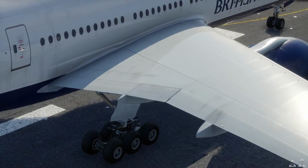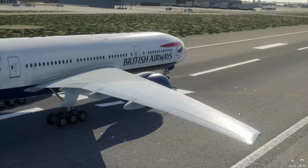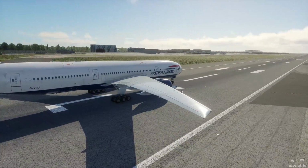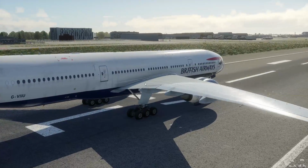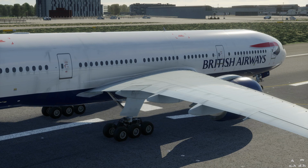Now looking at the wing, it's textured very nicely with some general wear and tear on as well. Oh, let's just jump back outside. As you can see, the wing is the correct proportion as well. A lot of criticism I've had about Flight Factor and their aircraft in recent years is that the ratio and the sort of size and dimensions of the aircraft haven't been correct, but this is a true representation of the 777-200ER.